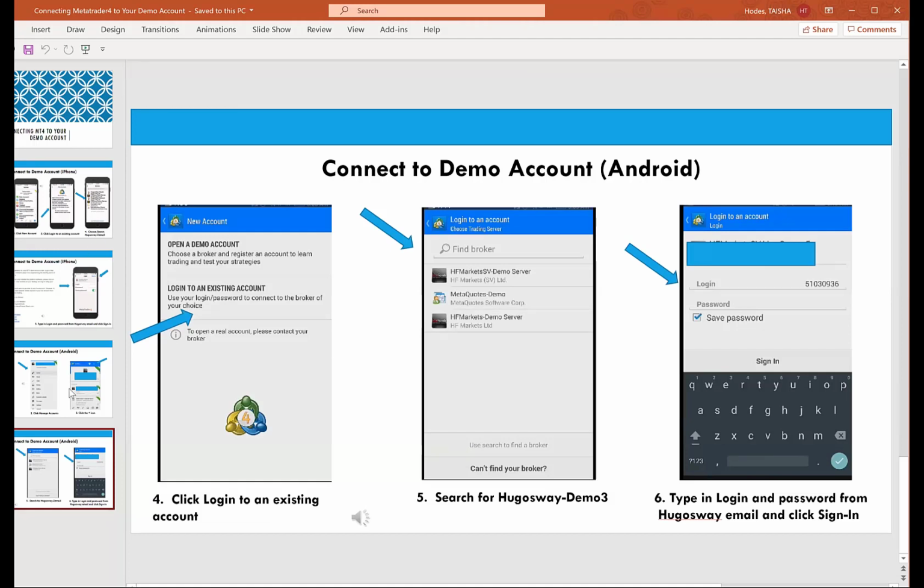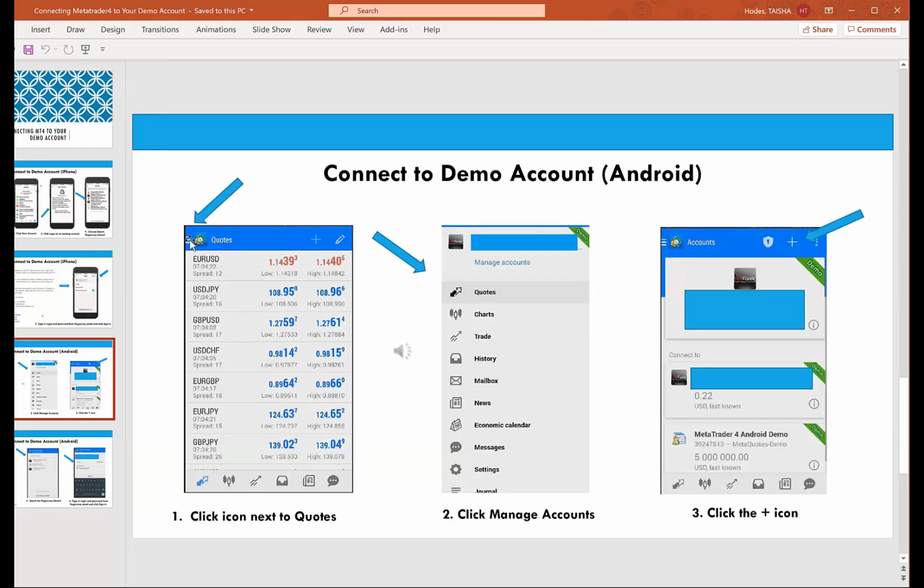I misspoke there. So for the Droid, let me go back. You click on the 3 horizontal lines, and then manage accounts, and then this icon here in the upper right corner.